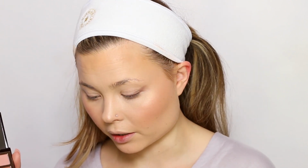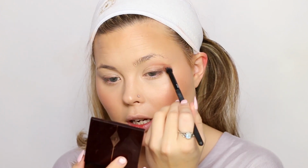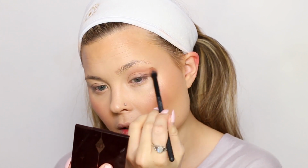And then let's go into this beautiful Pillow Talk palette. The first shade we're going to grab is this beautiful pinky shade, and start working that into the crease and all over to create that little bit of warmth.